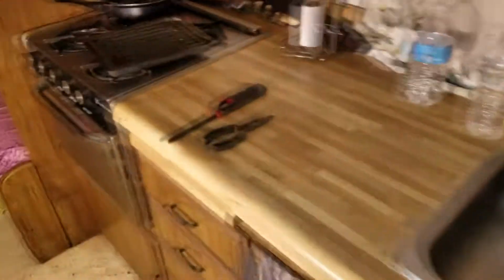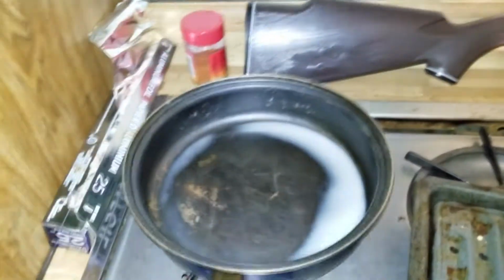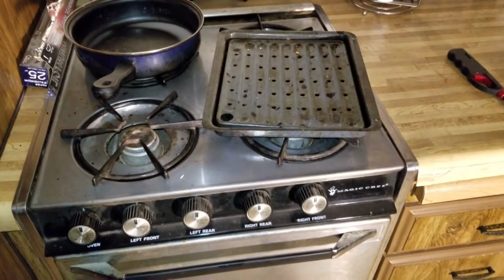Walking on back here, I got the oven, Magic Chef right here. It's a 4-burner stove, obviously. This has wax melt in it. This pot came with the camper, so I use that just for wax melts. I warm it up, shut it off, etc.